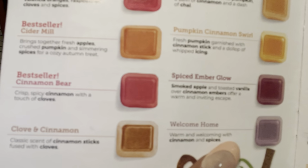Now the last one on the list I do not have a sample of, and that one is Welcome Home. Welcome Home is a scent that I ran from, like the red hot one. What is Cinnamon Bear? It's so bad for me. I just try to block it out of my memory. I ran away from Welcome Home like it was Cinnamon Bear. Finally, I decided to try it and totally fell in love with this scent. I like it so much, I have considered getting a brick of this scent. That's how good it is.